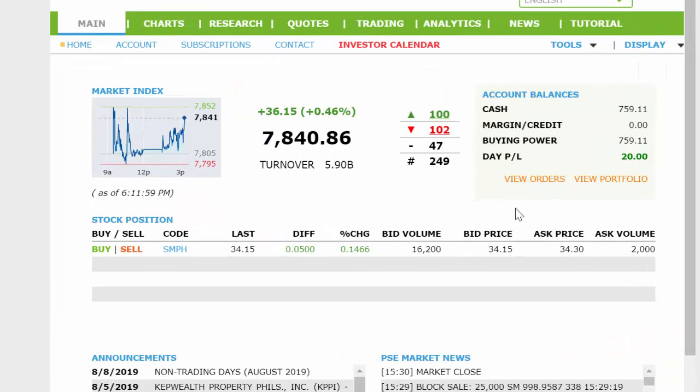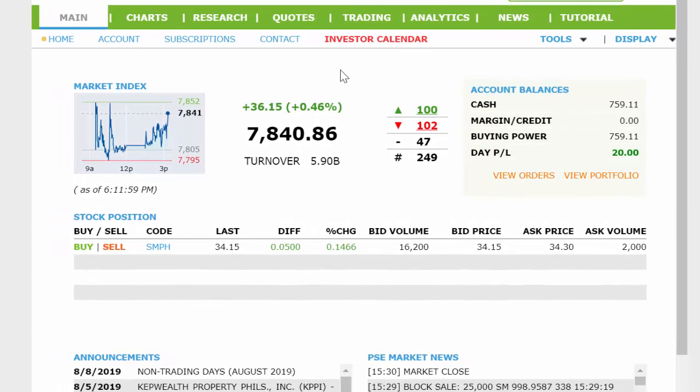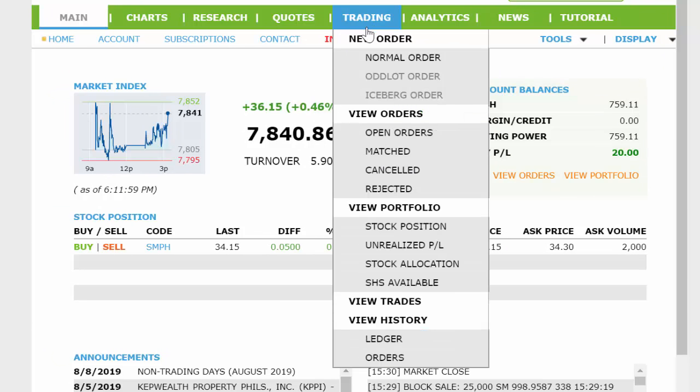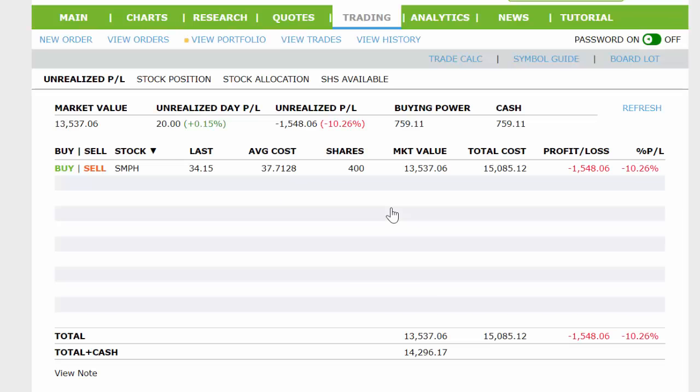So how can we see or monitor how much our capital loss is now? We can see it in our portfolio in our online account. So now I'm logged in to my trading account and I can simply go to trade and go to portfolio, view portfolio. There. So we can see on this screen our holdings.